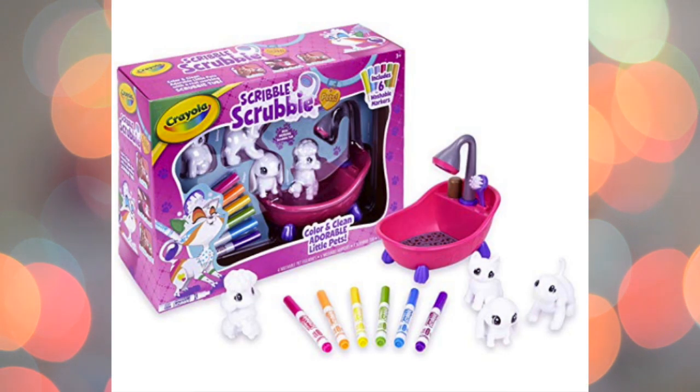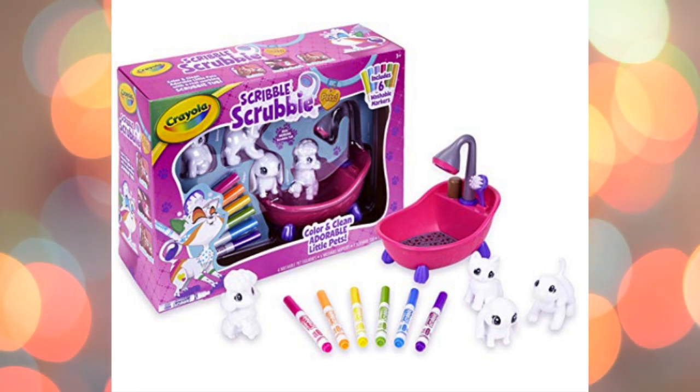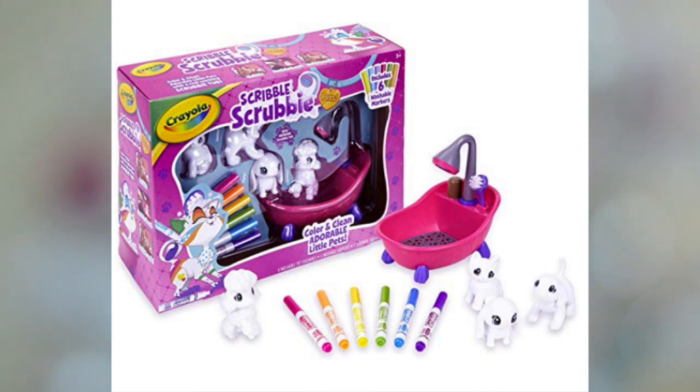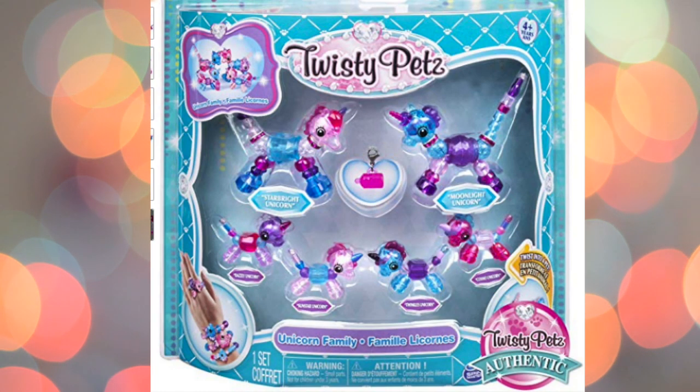Also, these Crayola Scribble Scrubbies, I gave those to my youngest daughter last year for Christmas, and she loved them. The marker that comes with them actually does wash off. I didn't really think it would, but it does, and she loved it. So it's really fun because you can color them and decorate them with the markers, wash it off, and do it all over again.